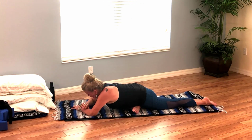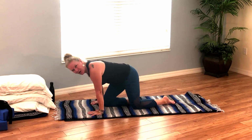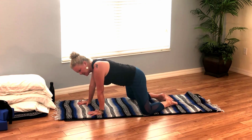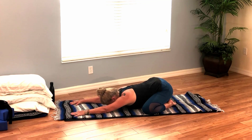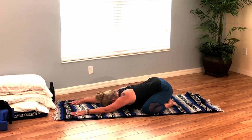We're going to start to make our way slowly onto the palms and awkwardly back to tabletop position. From tabletop position, let's open the knees wide, bring your big toes to touch and push your hips back toward your heels. Stretch your arms forward, soften and breathe. Can you feel a difference in the right and left sides in your lower back and your right hip compared to your left from the stretches we just did?